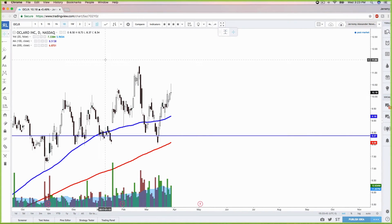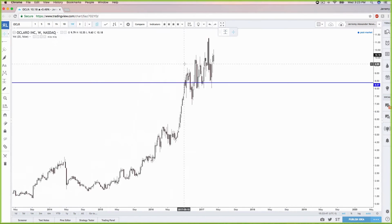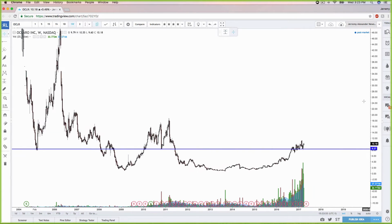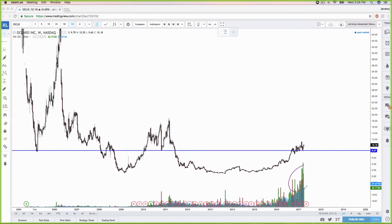So here's OCLR on the daily chart. Let me zoom out to a weekly a little bit. I don't have a lot of familiarity with this stock. Ooh, very, very strong price. Okay, a lot of volume coming in recently too. Wow, this 837, safe to say we've been around here before. So just off the top of my head, on a weekly chart, it looks more bullish. You're absolutely getting some volume coming in here, and that is a good thing if you're looking at trading a stock.